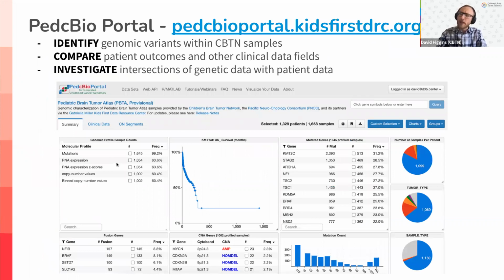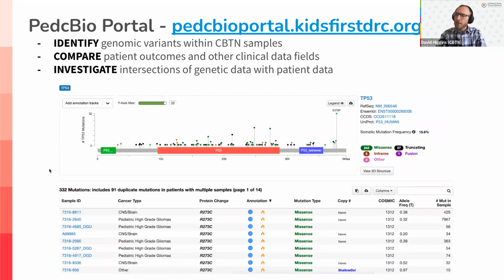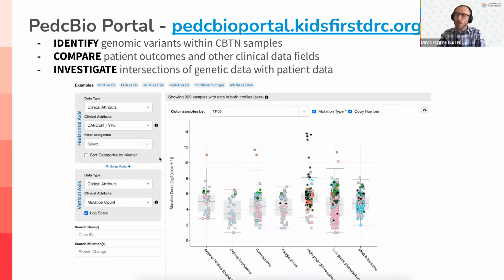But here's a quick preview of what it looks like. When you log into the PedCBioPortal, you can find the Pediatric Brain Tumor Atlas study, where it gives you information about this set of patients and tells you frequently mutated genes, and then you can continue to narrow it down by specific tumor type, specific histology, things like that. You can search for specific mutations, and so here is P53. This is a diagram showing the length of the protein, and each of these markers shows a particular mutation. It provides information and annotation about each of the variants within our different samples collected from our participants, and it highlights information about the genetics of these different tumors.